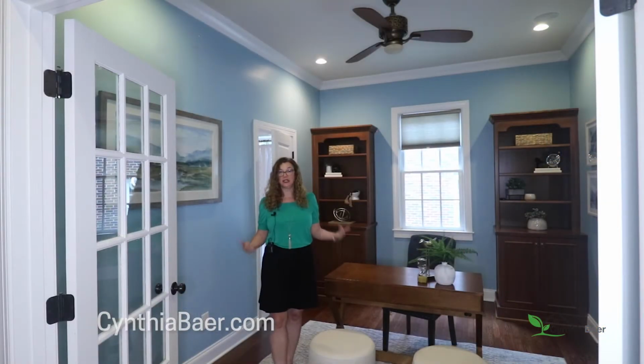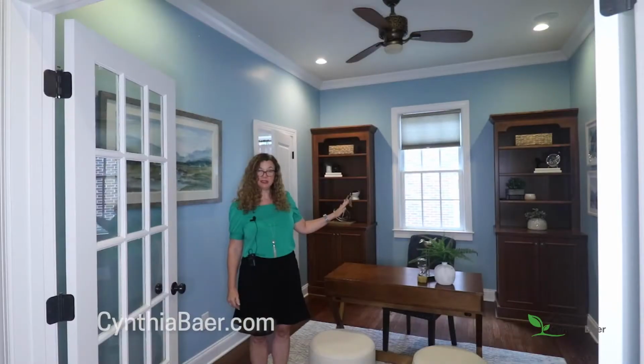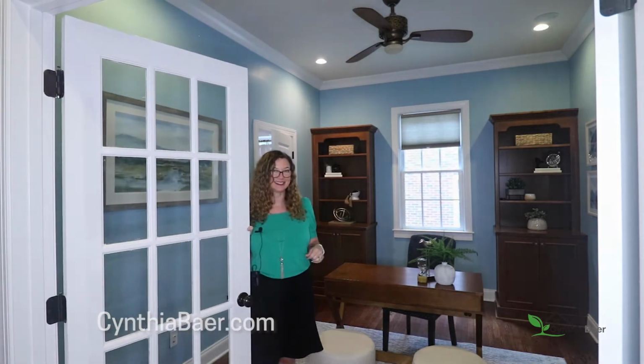So now we're in the second bedroom on the main level that makes an ideal office suite. It has the built-ins as well as doors so that you can close out all the madness.